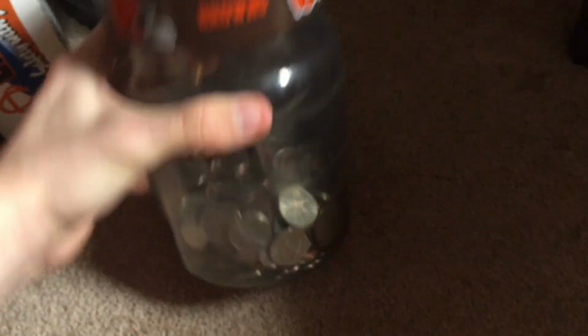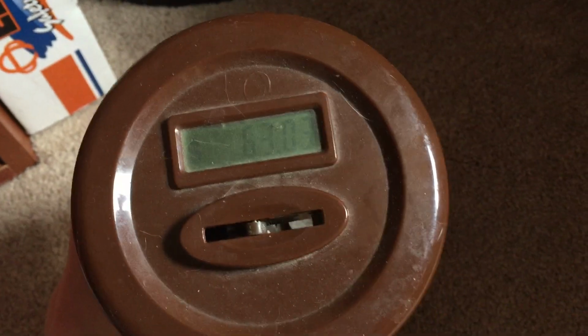And if you want to know how I'm paying to go to the Indy GP, that's it. I save year-round to go to it, and this is $63 in coins. So if you want to know how I'm paying to go to the GP of Indy, that's it. That's how I convinced my dad to go.